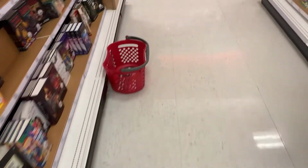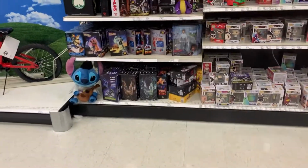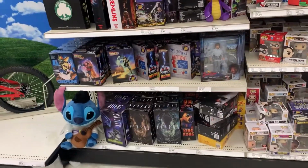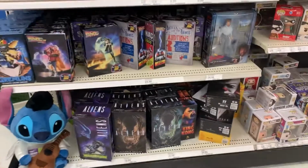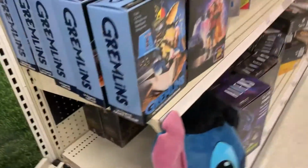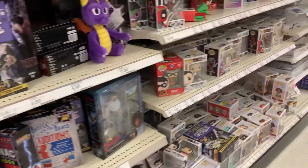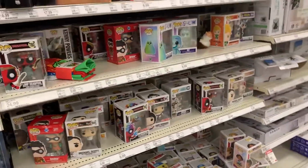Now we're going to the Funko NECA section to be disappointed, probably. Yeah, walking up, not much of anything here. Pretty much the same stuff I see at Fort Myers all the time. You had to go all the way behind her. One pack's hiding. I didn't see anything.